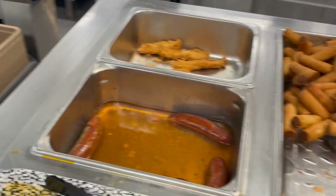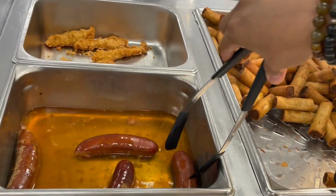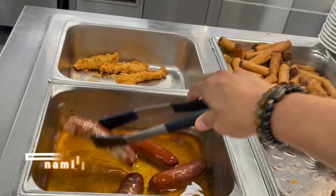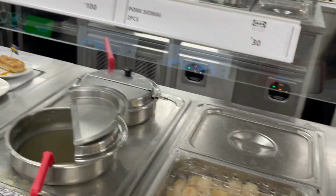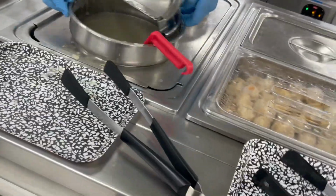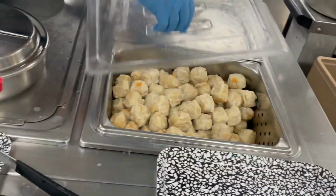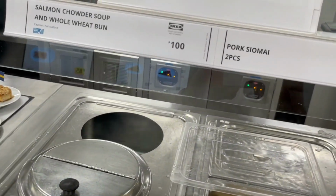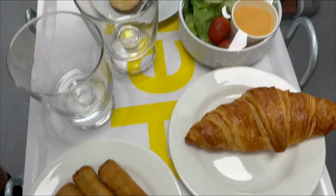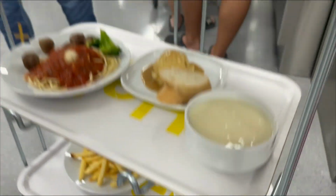Getting German sausage. This is my favorite. Siomai. How many siomai? 2 pieces, 30. Just 2 pieces. So we have one croissant, spring roll, chowder, mashed potatoes, spaghetti, rice, and then German sausage.